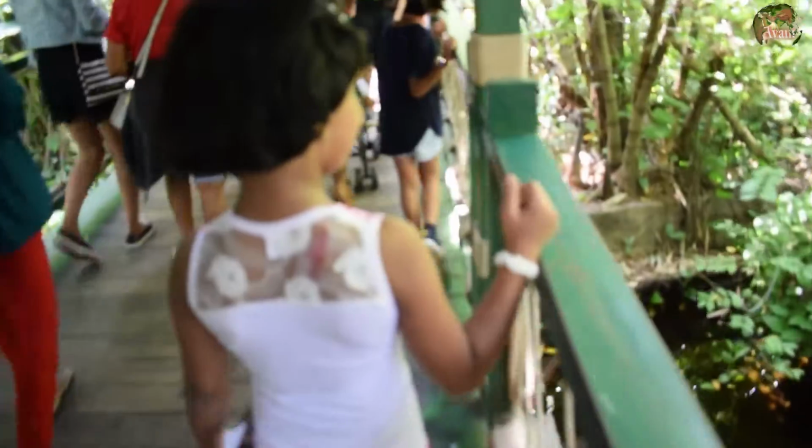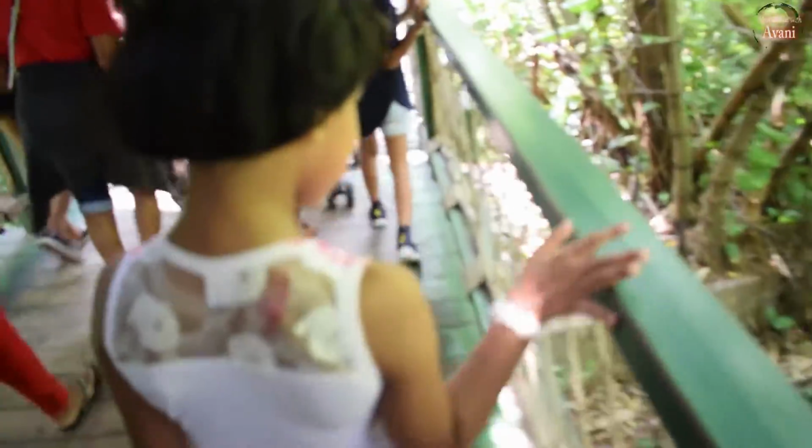Is very beautiful and well planned. Thousands of people visit this park every day, even though this park is really clean.